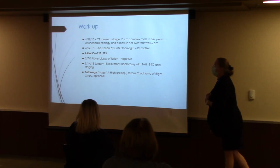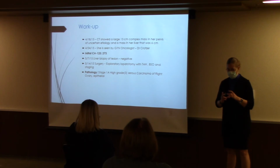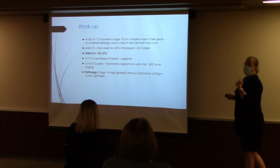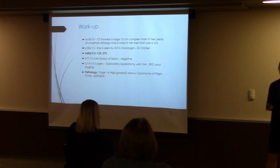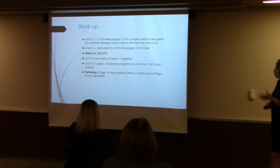3 days later, did a CT, which showed a large 13 centimeter complex mass. So 13 centimeters is a good size softball, maybe a little bit bigger. It was complex in her pelvis. Radiologists couldn't tell, uncertain etiology, but then also found a 6 centimeter mass in her liver, which is like, oh no, okay, 6 centimeter mass in the liver. When we found the mass, we did go ahead and grab that CA-125, and hers was not terribly elevated, 273.